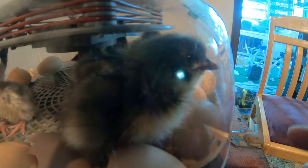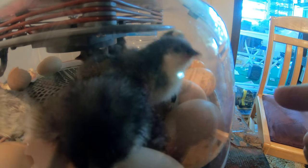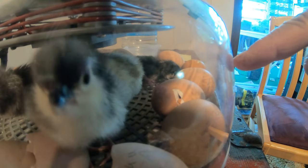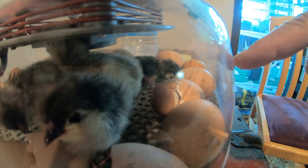So we've got 6 chickens hatched in there so far. This egg right back there is going to be the next one. I don't know if you can see it through the chickens, but his or her little beak is trying to get that shell open. Here it comes. They take their time getting out.